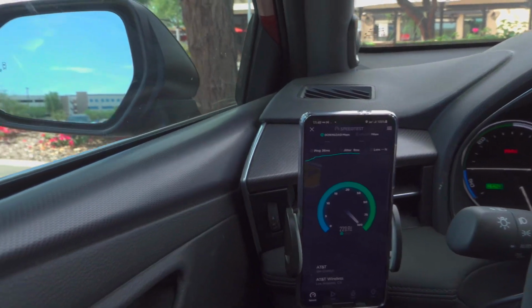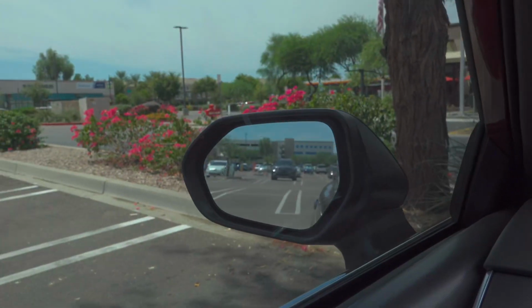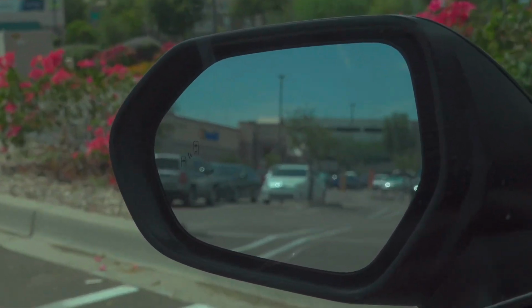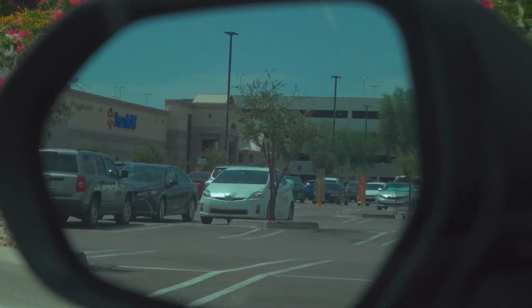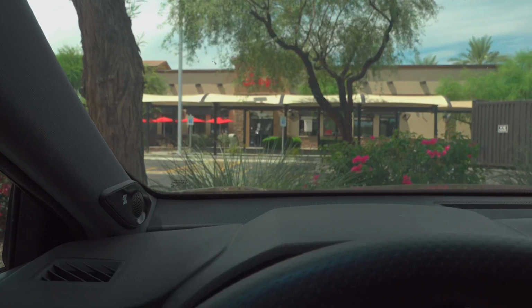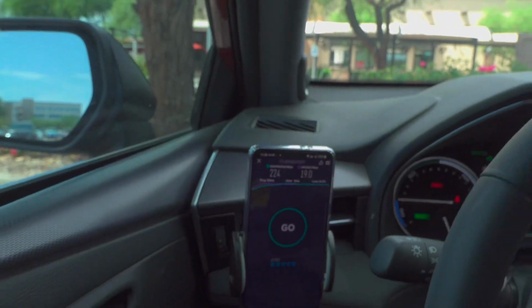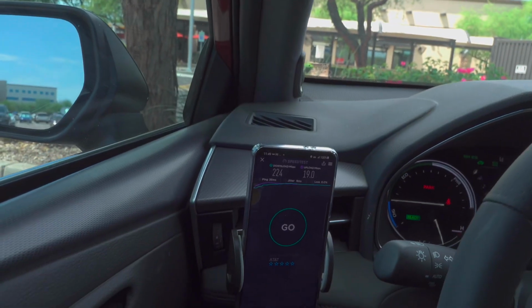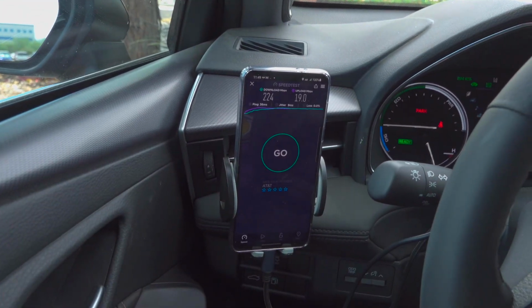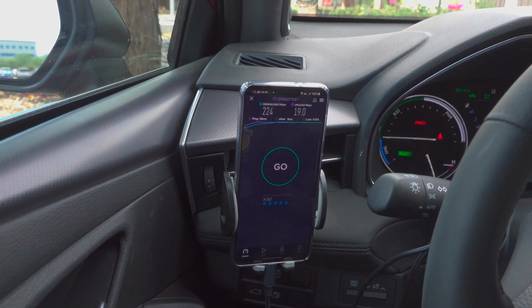Now, this area here, I've been to this area before. I've speed tested here before. There's a Walmart back there somewhere. You guys can see the parking lot is pretty full. All right, there's a lot of people here. The Chick-fil-A is not active, so that kind of loads the traffic off a little bit. When the Chick-fil-A is active, because this is a Sunday, but when it's not Sunday, that Chick-fil-A is busy. All right, so 224 down, 19 up. Very nice speed there from that S21.